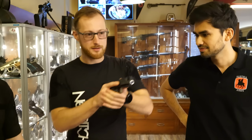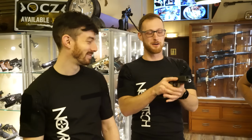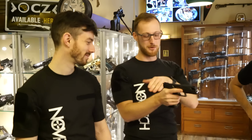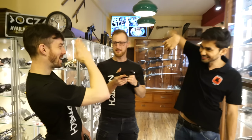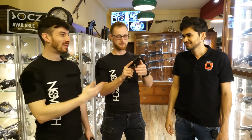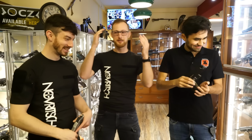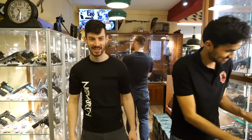Let's test the trigger a little bit. Wow, that's so light. It's almost like a 1911, and there is no hammer. There is actually a hammer inside this gun, an upside-down hammer. It goes like this. Yeah, the Vector has the same principle. Wow. But let's move on. Let's see what else we have next, because this is just the pistols, right? We need to see more. If we stop here, this is going to take an hour.